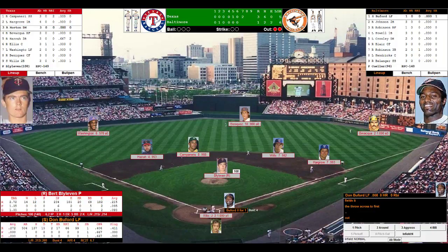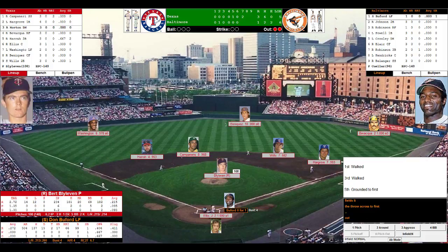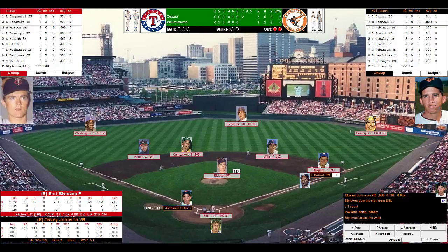Rangers feeling it. They're 3-1, up by 2. Don Buford is 0 for 1. Buford walked in the first and third, then grounded out in the 5th. Blyleven gets the sign. He nods his head. He sets and delivers to Buford, and he walks him for a 3rd time. You don't want to do that. Buford is definitely a threat to steal. He's got an 89% chance of stealing second. Hargrove holding him on. Ellis did throw him out on the pitch out last time he tried to steal second.